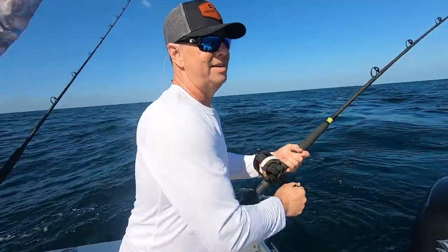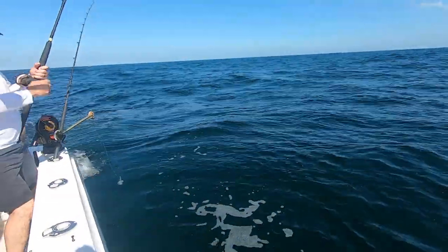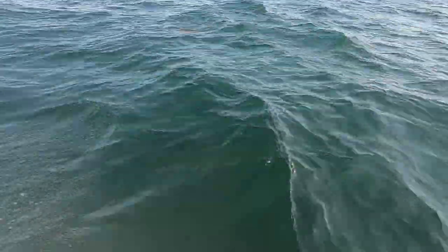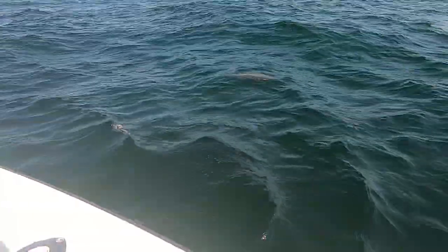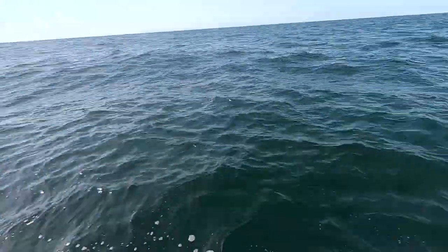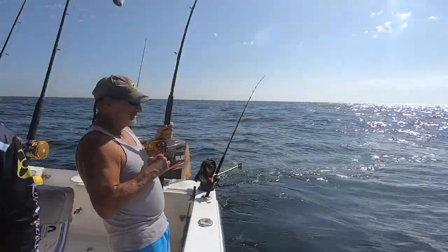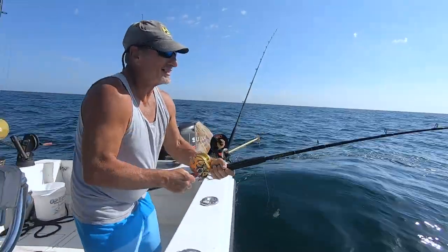Just when you think he's tired out, he takes off. Exactly. If you can work back to the front. Fish on? Another one on there? Yeah, another fish on. Alright, who's responsible for all this mess? What do you think it is, Dad? It's acting like a cobia.